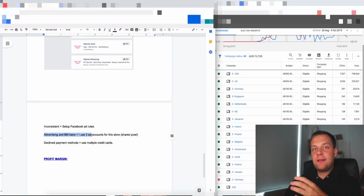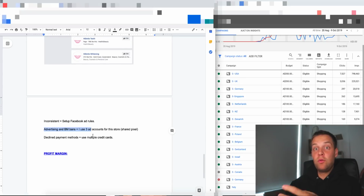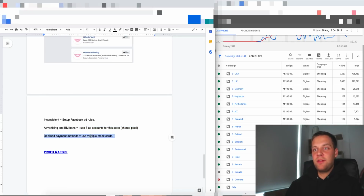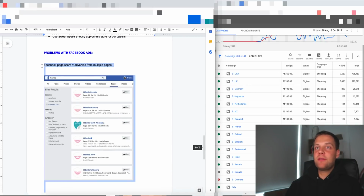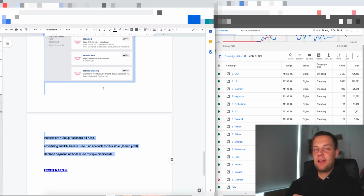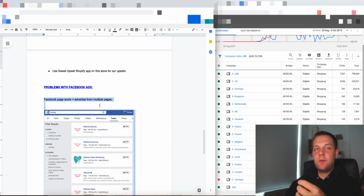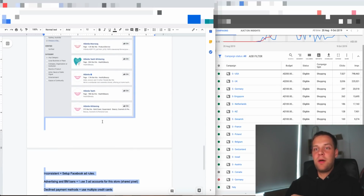Advertising and business manager bans is another thing. I know a lot of people are losing their ad accounts. So if you're scaling a winner, I personally use 3 separate ad accounts to scale. Another problem we get is declined payment methods. To solve this, you just use multiple credit cards or multiple debit cards. If you're a newbie, you don't have to worry about any of this. This is just if you're scaling heavy, like going over $100,000 a month in revenue, then this will start to matter. But if you're a newbie and not doing over $100,000 a month, this stuff doesn't matter.